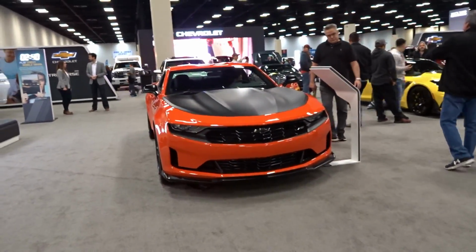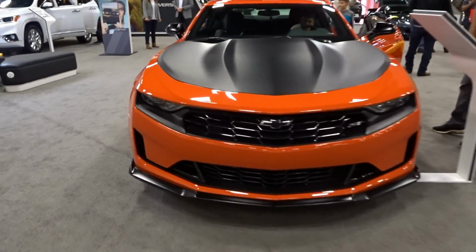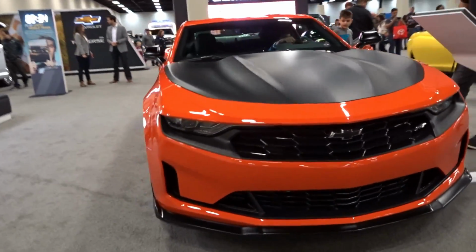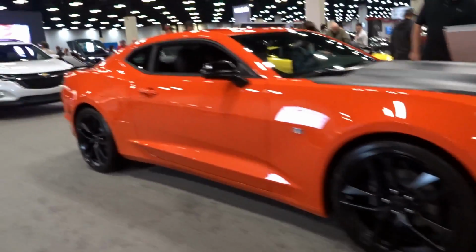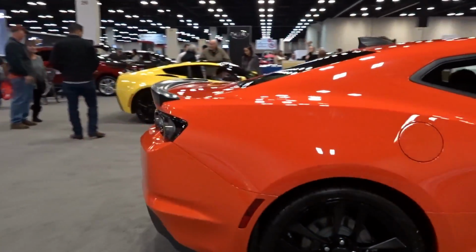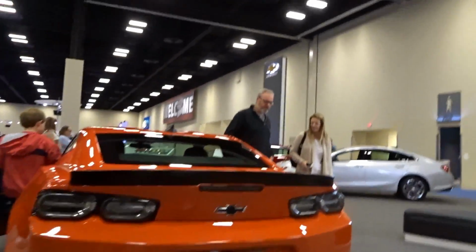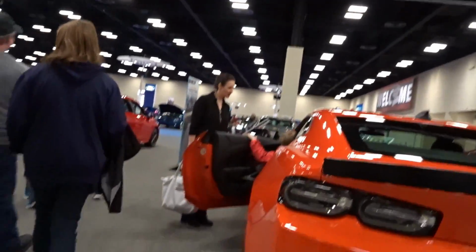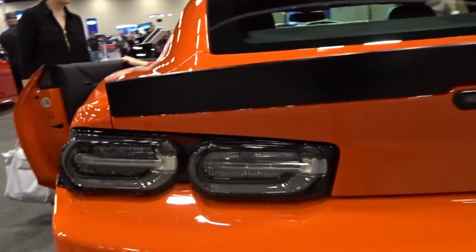I do not like how these new Camaros look. I'm sorry. They are not for me. The tail lights look like goggles. Or like sea goggles right there.